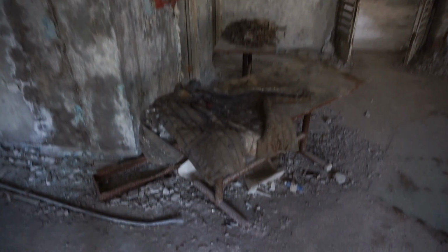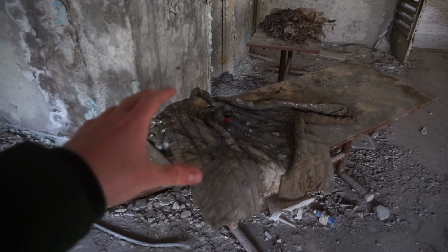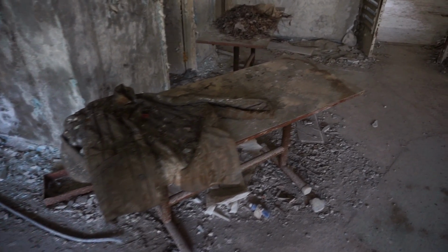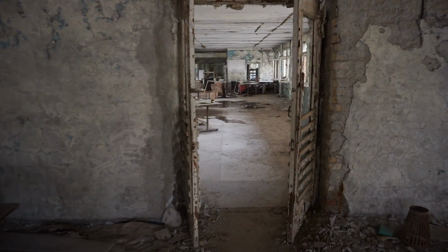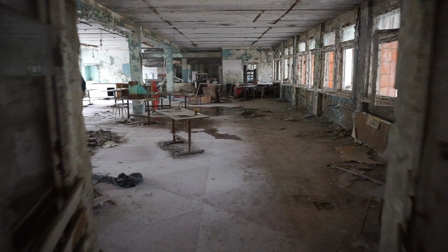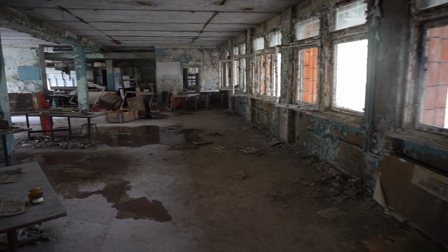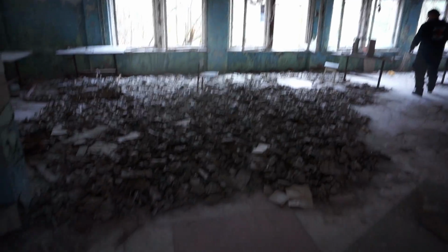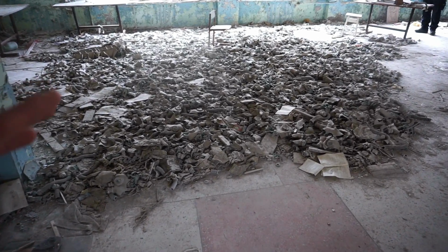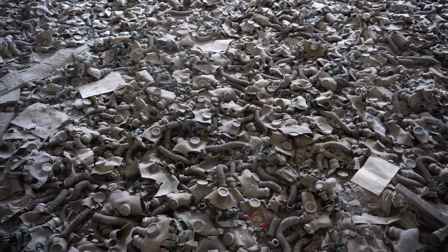So guys, before we go into one of the classrooms, I've just noticed there's a jacket outside here left on the table. I wonder who used to wear that and if that person is still alive. But we are now going to go into one of the most iconic rooms in this school. And here it is, guys. The gas masks that they would have used to protect themselves, just lying there on the floor. There's just so many. It is unreal.